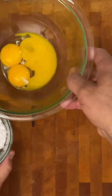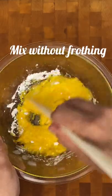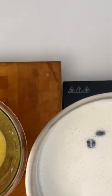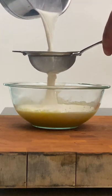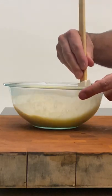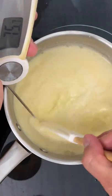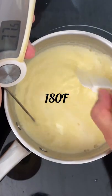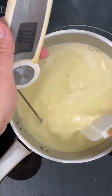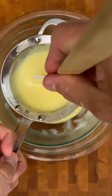As with the pastry cream, any flavor must be added to the milk. Without frothing, gently mix the yolks with the sugar. Strain the milk and slowly add it to the yolk mixture. Strain and bring the mixture back to cook. Use the thermometer. Stir continuously until it reaches about 180 degrees. Remove from the heat and keep stirring on the cold bain-marie. Do not boil this cream.